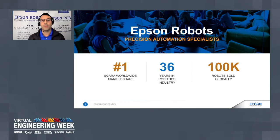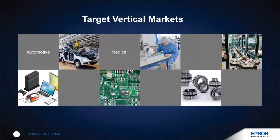We have been in the robotics industry for a little over 36 years now, and we have over 100,000 robots deployed globally. These are the typical vertical markets that Epson supports. Our product line reflects these market needs with such features as IP washdown, clean room, and electrostatic discharge.